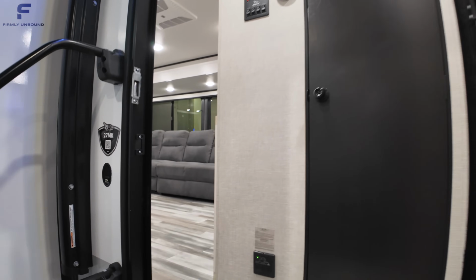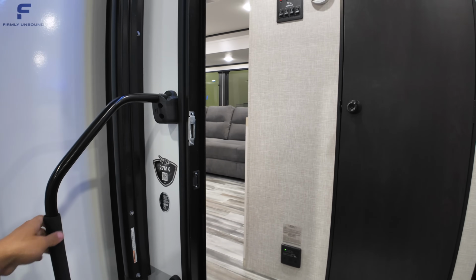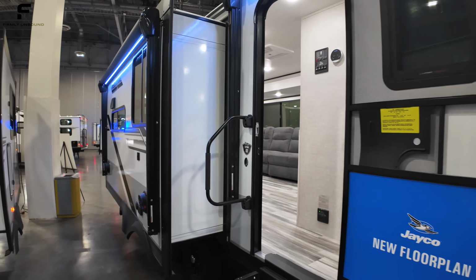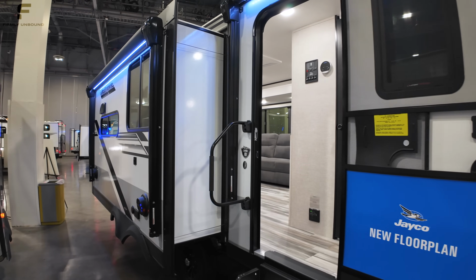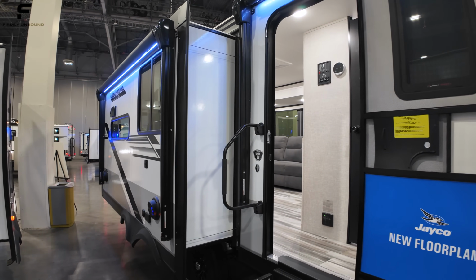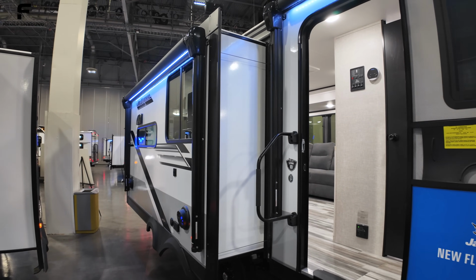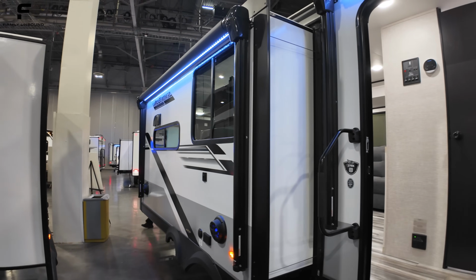So there are going to be some half-ton trucks that may be capable of towing something like this. I would still recommend a 3/4 ton truck just because the tongue weight on this is likely going to be somewhere around 800, maybe even 900 pounds. And then that's going to be directly correlated to the payload capacity on your truck. So just things to be mindful of.